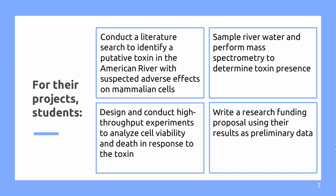In their groups, so students work in groups of 5, they have to conduct a literature search to identify a toxin of interest that they think could be located in the American River and could have adverse effects on mammalian cells. So the American River runs right next to Sac State, so they're very familiar with this waterway. And so they do this research to figure out what toxin they would like to investigate that could potentially be affecting the ecosystem and many of the different species that live in the waterway or enjoy the waterway like humans.